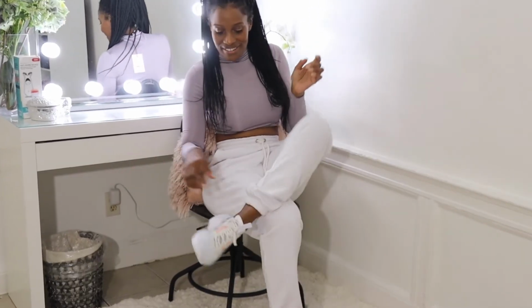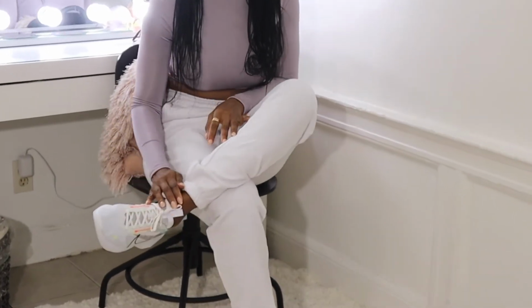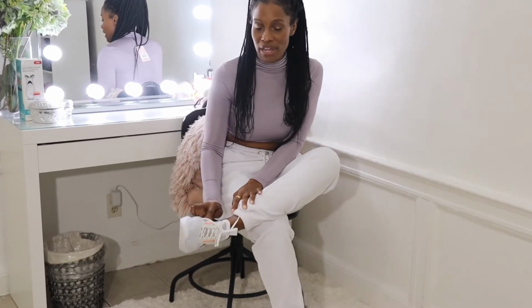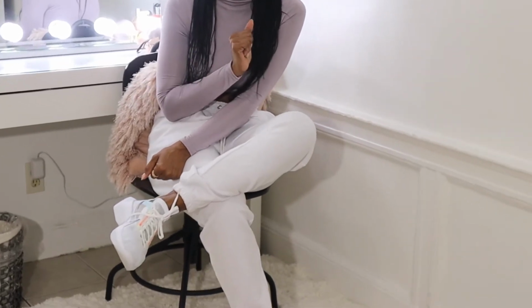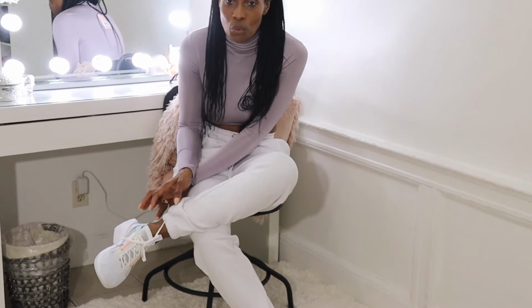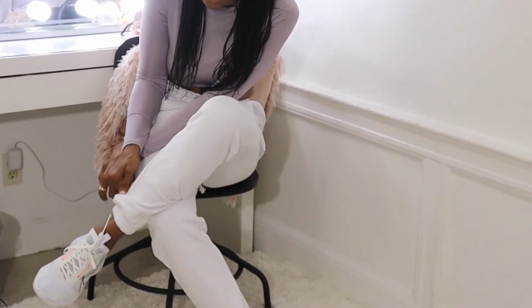So now I'm wearing these Nike sneakers, you guys. These sneakers are so comfortable, and I love that they have this mesh material that they're made of, and they can go with practically anything. Anytime you pick up a pair of sneakers, black or white, to me are the best options, because they pretty much will go with anything. A pop of white, to me, can never go wrong, especially in a pair of sneakers.